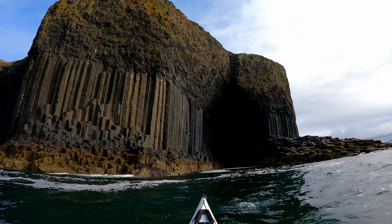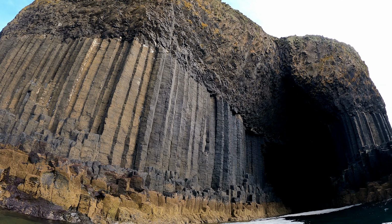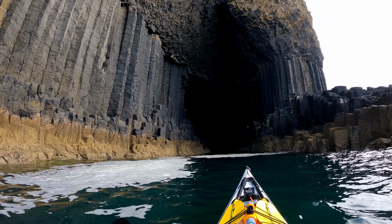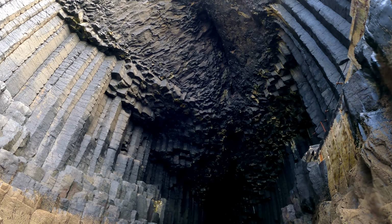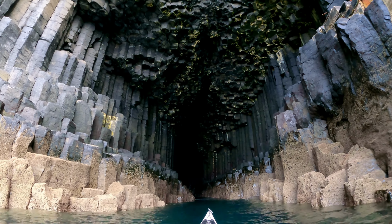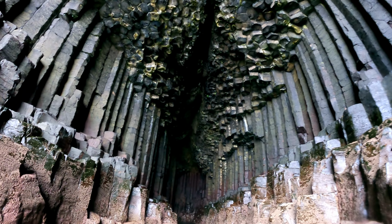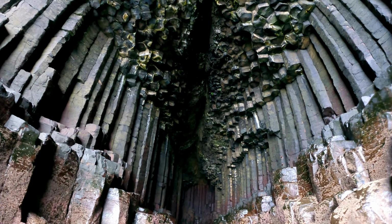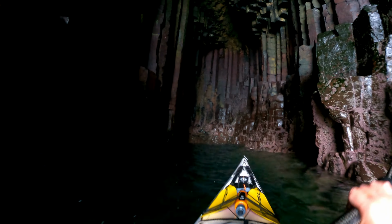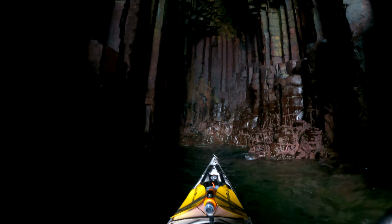This place never fails to impress me. I love the basalt columns here. We were lucky with the swell conditions. We were able to kayak deep into the cave.